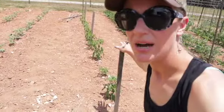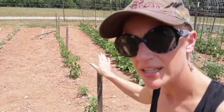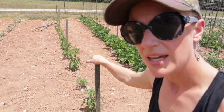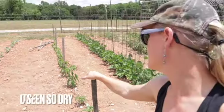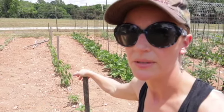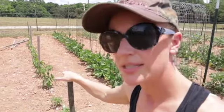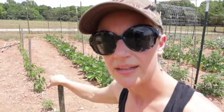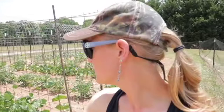In this row we have peppers. These are all of our hot peppers, and I did put stakes here in case I need to weave and support any of these. The plants really haven't shot up since I bought them, but they don't really get that big anyway, like the bell pepper plants do. But I did put these in here just in case we needed to support them, and I'll show you the weave method as well, for supporting or holding up the plants to help support the heavy fruit.